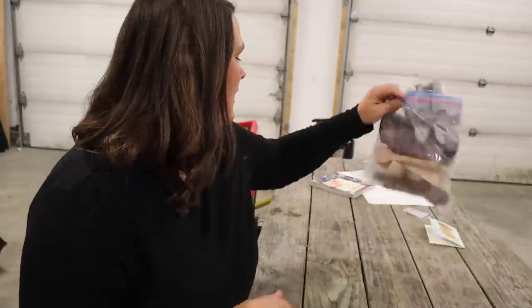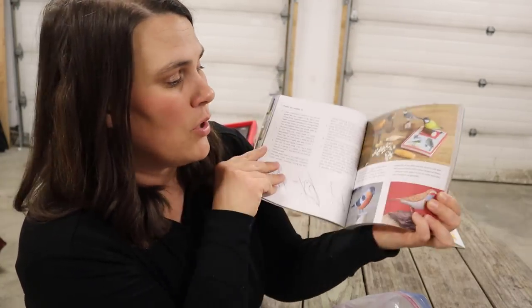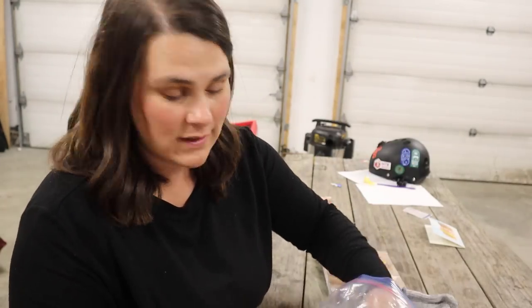All right, I'm in the garage for the next item. This was an early birthday gift for Weston. I gave it to him early so he could take it with us to the cabin. If you have little boys in your life, you probably know they are obsessed with anything knives and whittling. So I got this easy wood carving for children book off of Amazon, and I got him a whittling set.